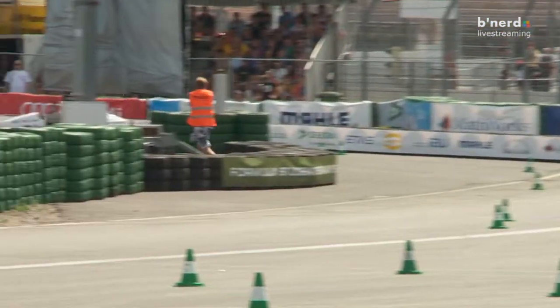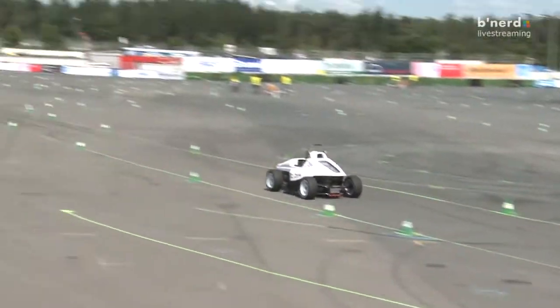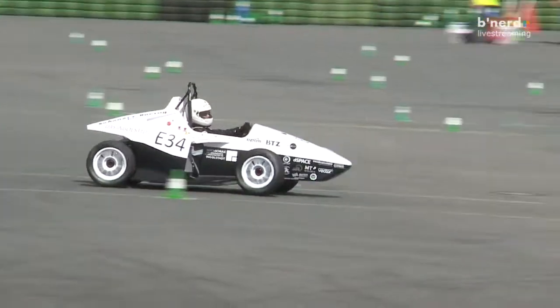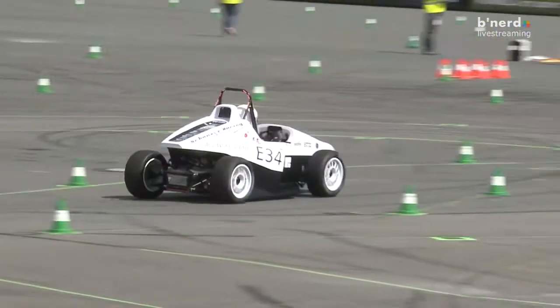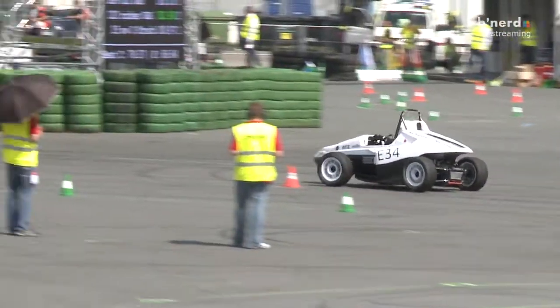But now we have another aerodynamic wing car. That's Monash, car number 66. And it's going to be, I think, a real good comparison to RIT with their fast 78-second lap time. So we'll just have to wait and see here.